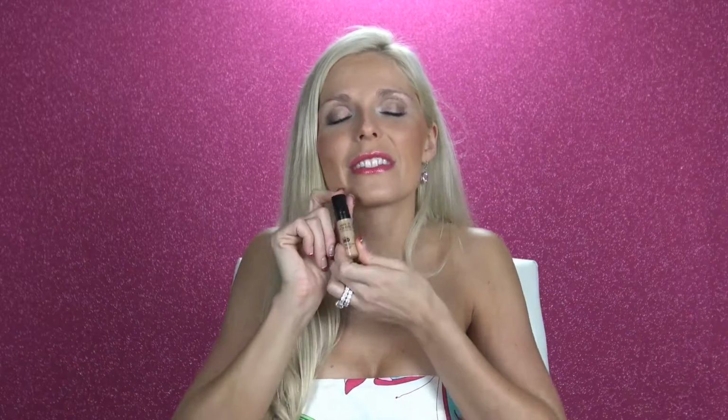When it comes to foundations, my ride or die right now is the Makeup Forever Ultra HD Invisible Cover Foundation. And I just have a little guy. It's just a sample because I'm waiting for my big one to arrive. And this one just gives such great coverage. It feels wonderful. It blends so easily. It lasts all day long. It doesn't get patchy or creasy. Any kind of powders you apply just go on so flawlessly with it. So I am really impressed with this foundation.